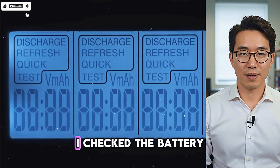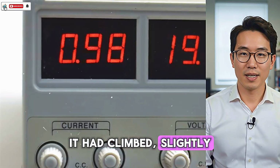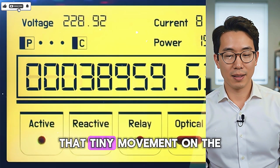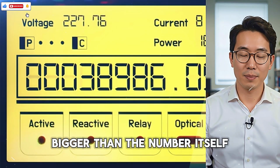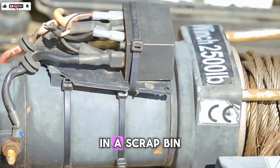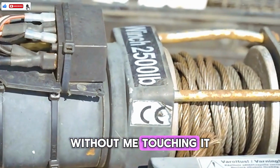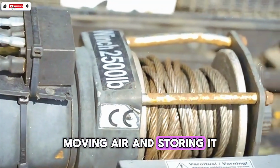The first evening, I checked the battery voltage before sunset, and again the next morning. It had climbed slightly, but it had climbed. That tiny movement on the display meant something bigger than the number itself. It meant the system worked. It meant a motor that started this project sitting in a scrap bin, unwanted and disconnected, was now quietly, without me touching it, pulling energy out of moving air and storing it.